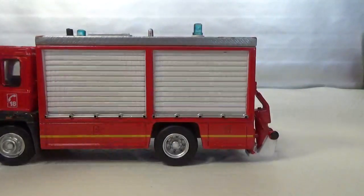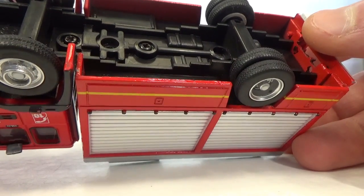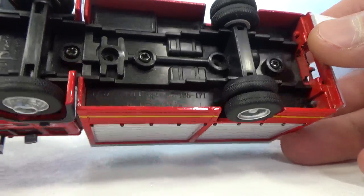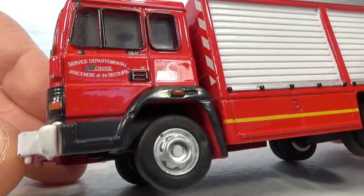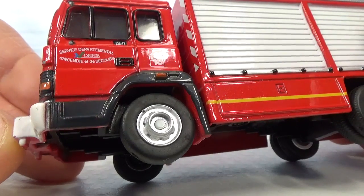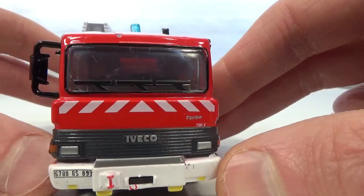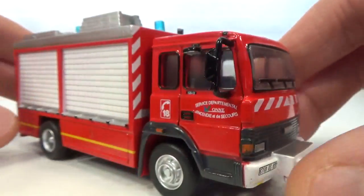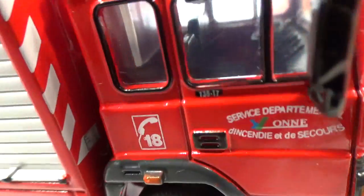And the last fire truck is this 1/57 scale 1991 Iveco 135 Iveco, also Del Prado collection, made in China. This is a French one, Service départemental d'incendie et de secours, the Var region. Telephone number 18 for the fire department. French license plate on it. Turbo. Not made for extra crew, this one.